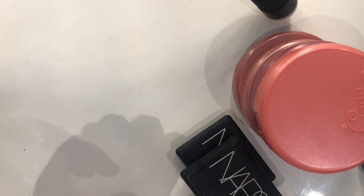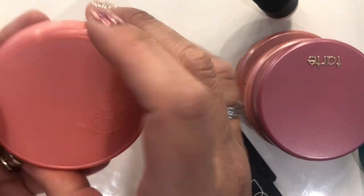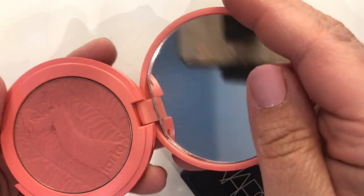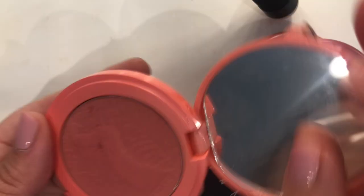There's another Becca blush, but I don't know where it's hiding. Okay, I'll keep looking. Then my Tarte blushes. So this is the Achote blush from Tarte. I absolutely love this color. I will try to keep it forever. Sorry again for the blinding.